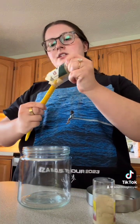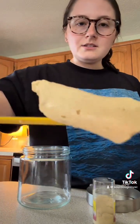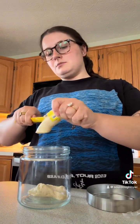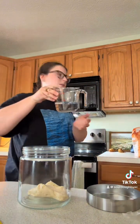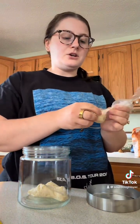It was a bit of a stiff starter, so super interesting. There it is. This starter is about 20 years old, is what she told me. She's been using it for about as long as she's been baking, which is about 20 years. I'm gonna go ahead and pick this up. It was a really awesome experience getting to go there and do this.